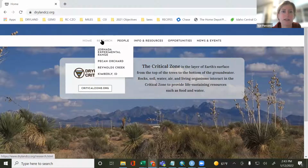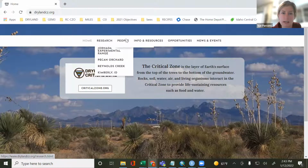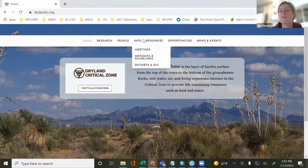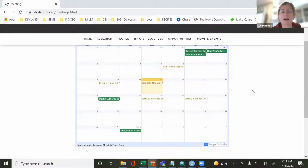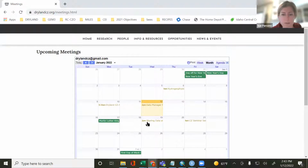On here we have our different research sites, we have all of our people, and we have all of our meetings on a Google map with connection info, because we have a bunch of different subgroups: hydrogeophysics, nutrients, carbon, education and outreach. We just have a ton of meetings and outreach activities. We don't have a lot on there right now, but we have upcoming meetings and the connection info for them.